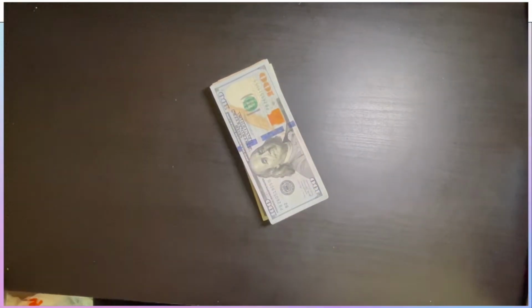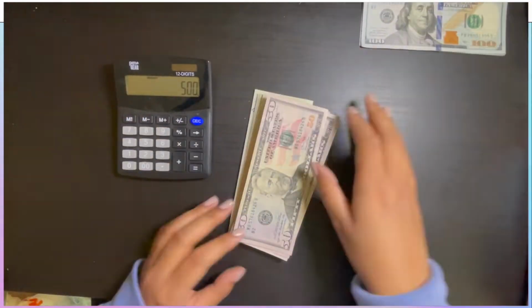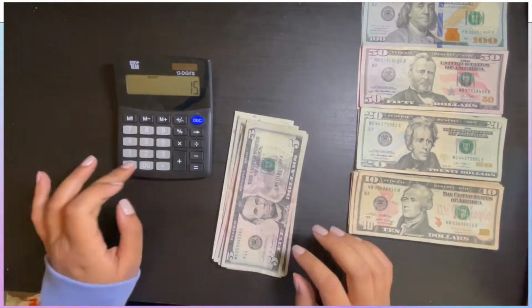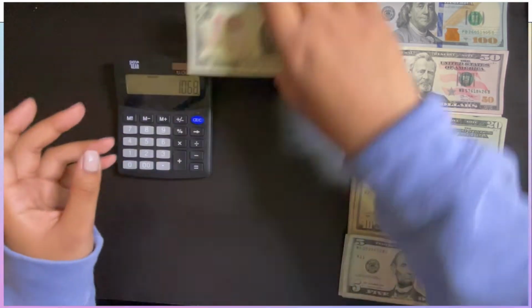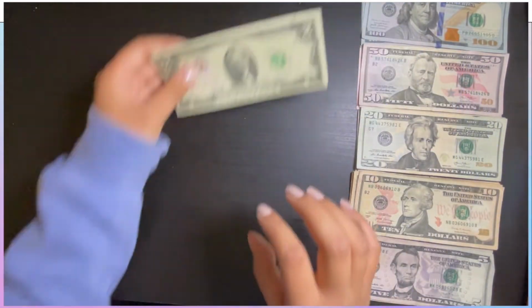And I'm just gonna go double check that real quick because I'm not feeling very secure with my counting today, which is not a great way to start out the video, but that's fine. $1,068. I don't know if that's how much I said earlier, but that's fine. I'm gonna put my $2 and $1 bill up here just because they're prop money.